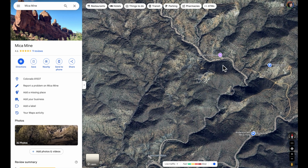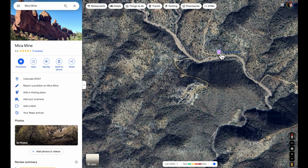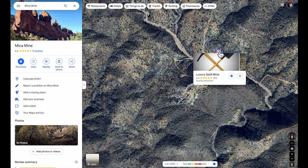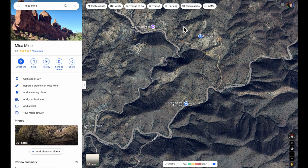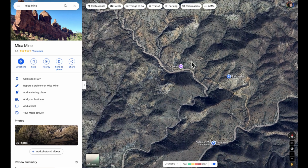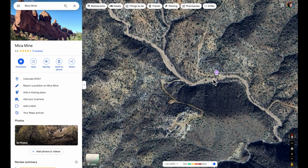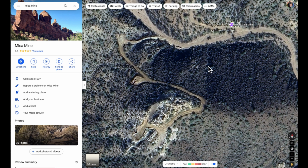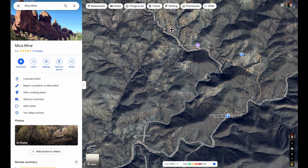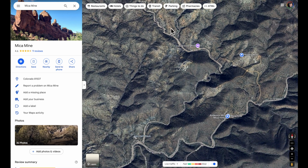But I think what they own is this luxury gold mine right here. I believe that's the owner of the hotel owns this area out here. And they bring people out here and do, like mining adventures at this luxury gold mine. Do gold panning. And I think they own some of this property right here. And it's really kind of cool. One of these days might come out and check it out.